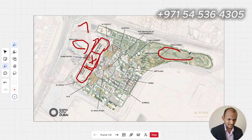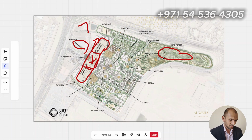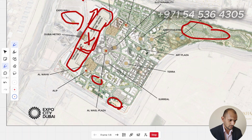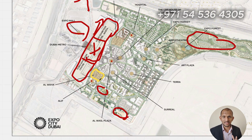We have the Expo Forest. These are just some of the main things, a forest that is 250 million square meters big, right? You have an amphitheater, you have a hospital coming up here. If you zoom in, you have a school here. You have an outdoor theater kind of setup here. You have the Alif Mobility Pavilion here, and you have the Al Wasl Plaza, the Al Wasl Dome at the center of it, which is a Guinness World Record for the world's largest immersive dome. And there are many other amenities. Al Waha 1, the previous launch, is here. It was 21 buildings, again G+1, G+2, very exclusive.